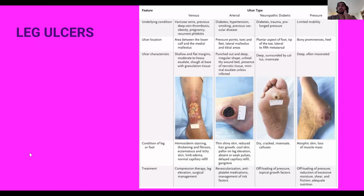Yeah, you can just pause it and read those. Yeah. Okay.